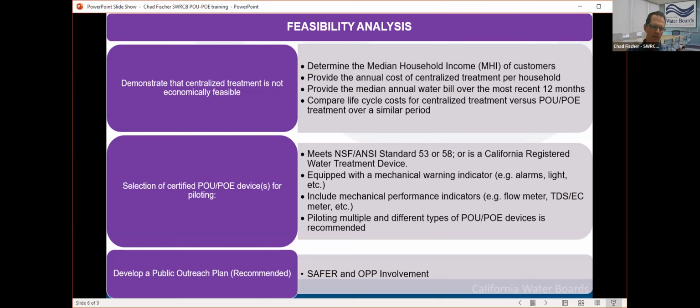When I say hard metrics, what I mean is that above X dollars is a thumbs up for point of use, point of entry, and above this or below this other threshold, it means you have to go down the centralized treatment route. That doesn't exist. And so it's a conversation with the permitting agency, which is the DDW district office, about what is actually economically feasible. I think economies of scale, when we're talking about a very small system, the numbers just don't really work out.